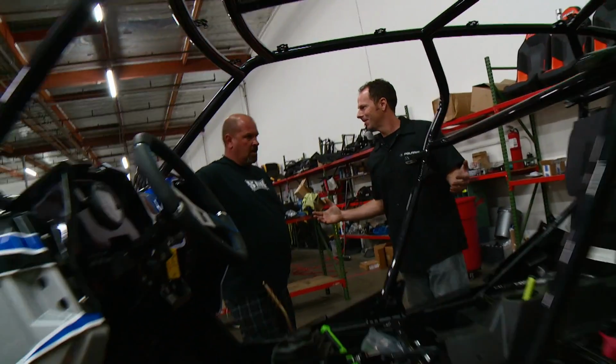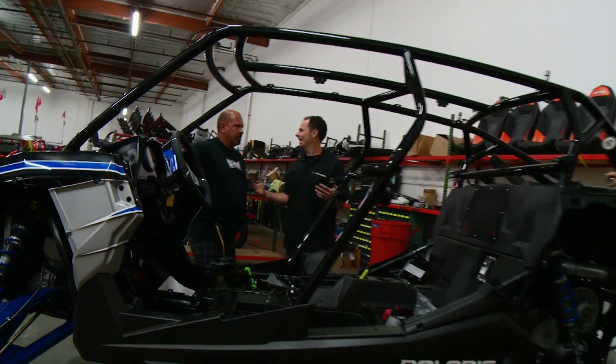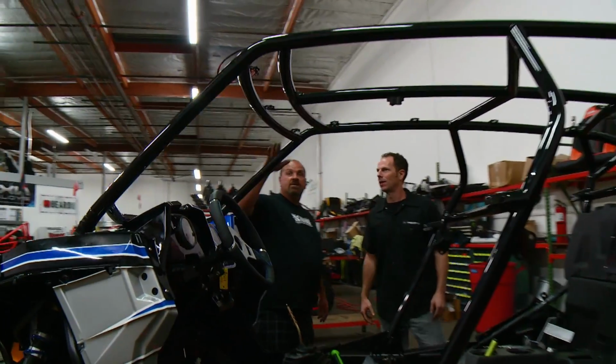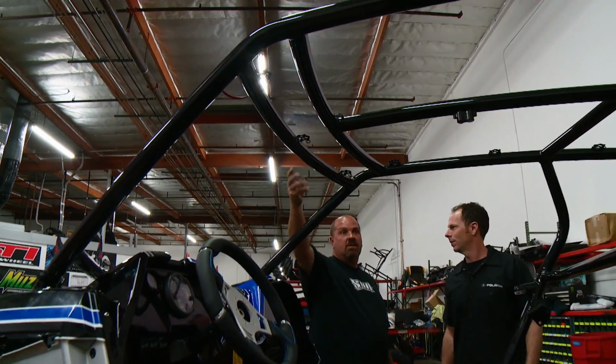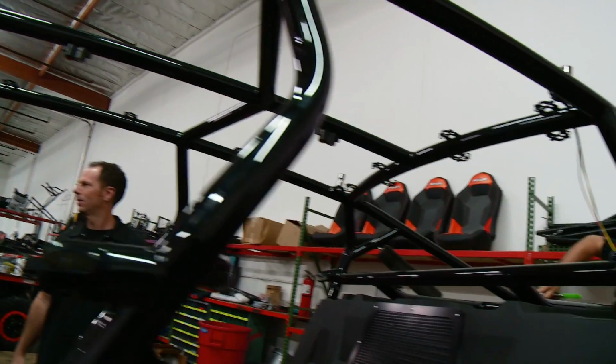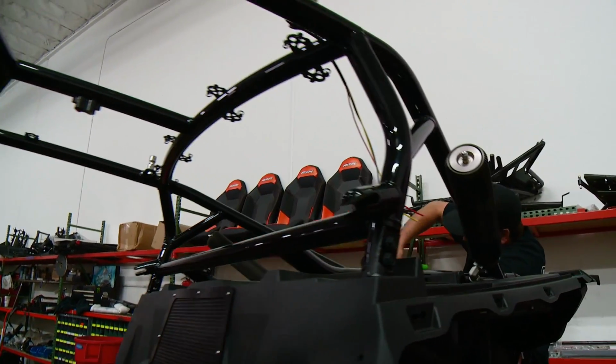Tim, the cage is on. Cage is on. I know you've done a lot of cages. How's this one look to you, though? This one looks really good. This one has our radius top front bar for the radius light. It's got a whole new look in the back that once we get the paneling and everything on, we'll show you. But I like it. It came out great.